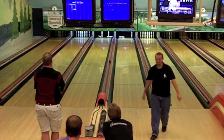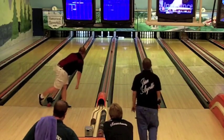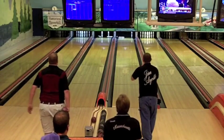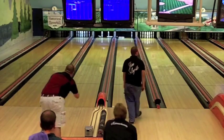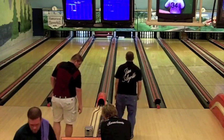Oh, and there is another excellent try by Jim Ayotte to convert that 4 drop, and he really played it nicely, using the wood to get everything but the 10 pin. It just wouldn't quite go off the wall. And it'll be a 9 box, 36 through 4. Brian Purdy with a 9, he has 37 through 4.